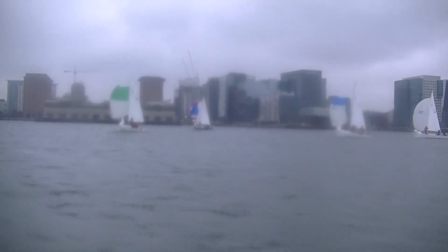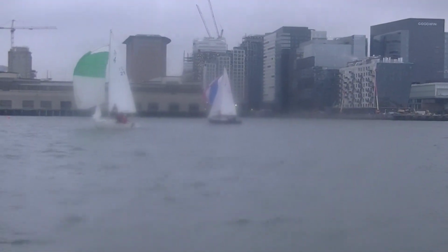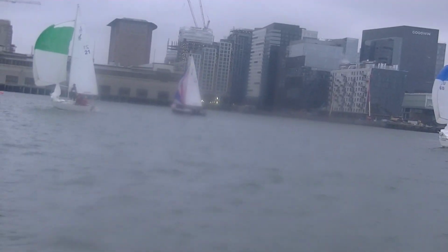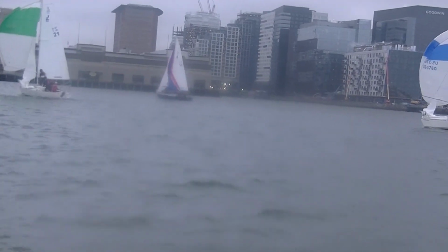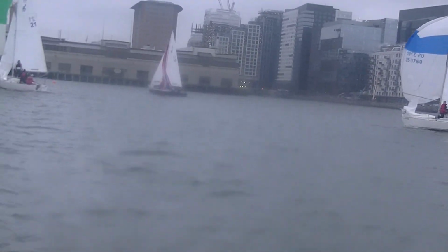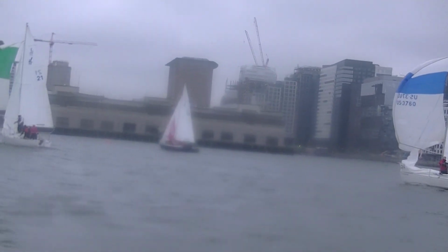See if I can zoom in on Blue Jay. And they should be able to win these races. All right, pole is down, spinnaker's coming down. They might have a good one. But the halyard's not coming down. Why is that? There it goes.